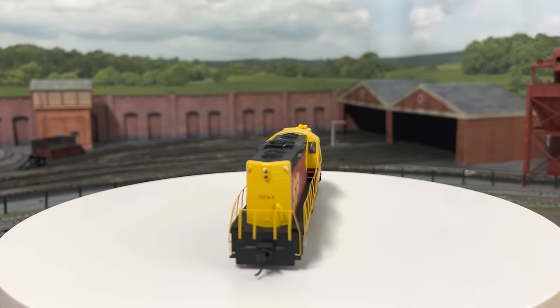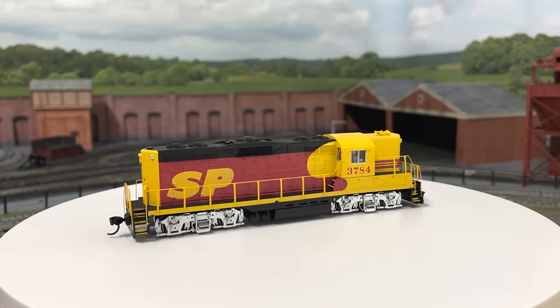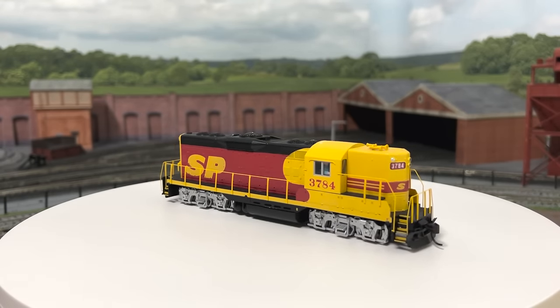My local hobby shop had one of these guys in stock, so I decided to pick it up. I'd love to find another one with the SF on the other end to create a matching pair.